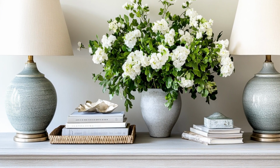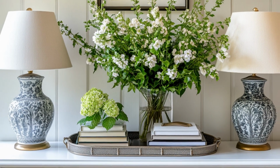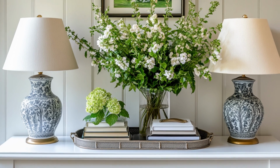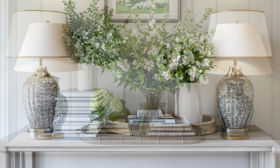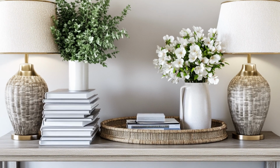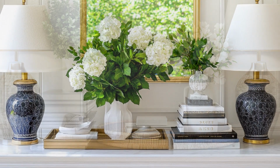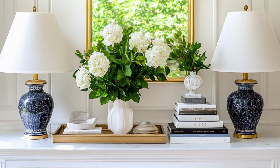Bunny loves to use trays to corral smaller items, keeping surfaces organized and intentional. She also pays attention to the placement of accessories, ensuring that they feel balanced and harmonious. For example, a pair of matching lamps might be flanked by a set of books and a small sculpture, creating a cohesive, curated look. By carefully selecting and arranging your accessories, you can add the final layer of polish to your home, making it feel complete and thoughtfully designed.